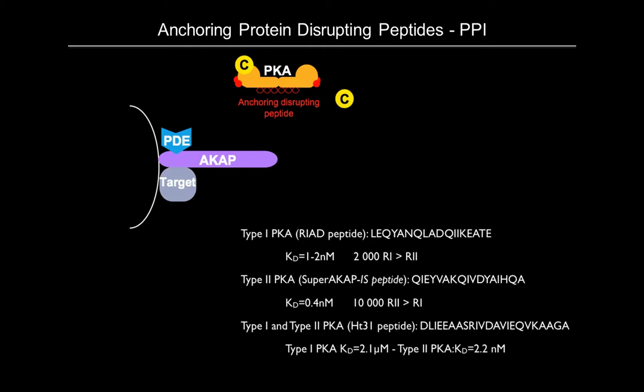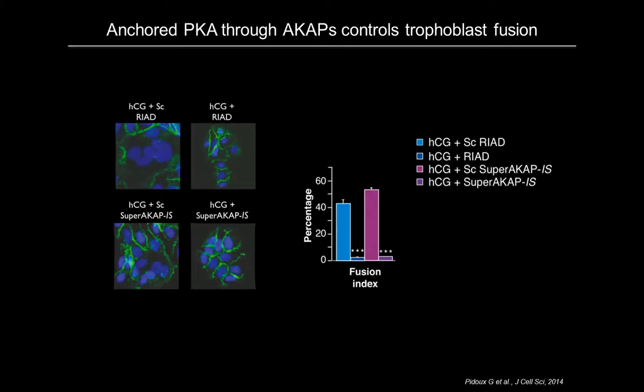It's possible to dissociate the anchoring of PKA from the AKAPs by using anchoring disruptor peptides, or PDPs, that will compete the anchoring of the regulatory subunit to AKAPs. There exist different types of these peptides. The type 1 specific anchoring disrupting peptide is called RIAD. We also have Super AKAP-IS, which is a specific type 2 anchoring disrupting peptide, and a peptide that dissociates PKA type 1 and type 2 called HT31.